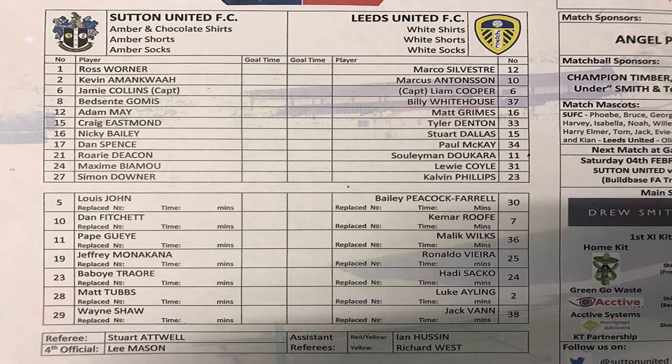Good decision again from Stuart Attwell. It's just been very disappointing from Leeds. But you can't take anything away from Sutton. They got a lucky penalty through another stupid trip, and they took their chance, and that's why they're 1-0 up. Winners in 1972.